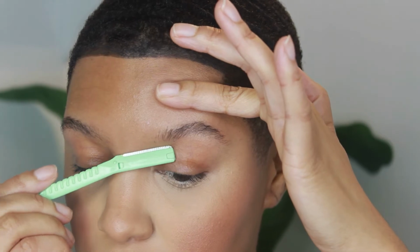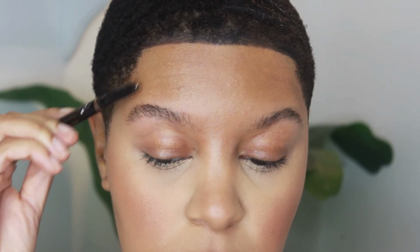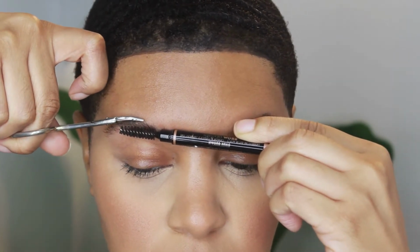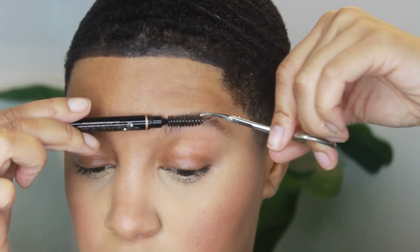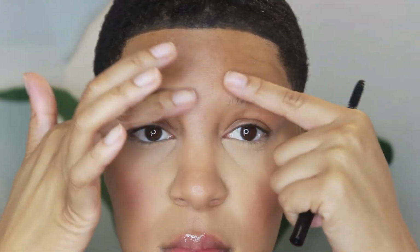Now that I've created the shape I wanted, I'm going to go in with my spoolie and brush my brows up once again, just so I can get ready to trim them so that all of my hairs are even and no hair is out of place. Because when you're doing this brow look, sometimes when you brush your brows up, you notice there are hairs that are longer than the others, and we don't want that. We want all of our hairs even so that you can have that really clean laminated brow look.